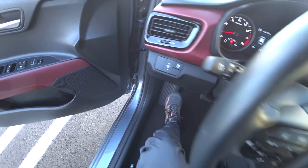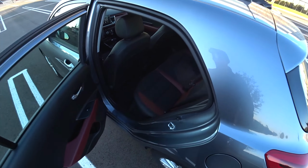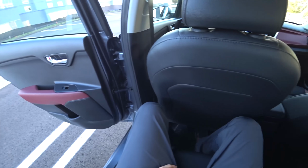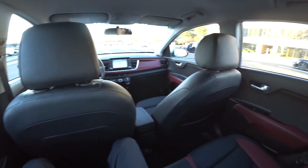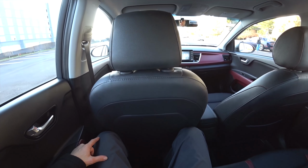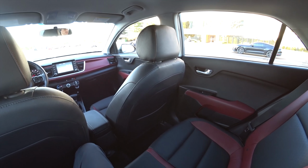Whoa, it's really windy. Apologize in advance for any wind noise. Let's show you another view of the back seats here. Pretty decent legroom. Again, I'm 5'10". I've got about 3 inches of headroom above me, and pretty comfortable back here. This seat, if I were any taller, I'd be a little bit tight, but it's not too bad considering the size of this car.